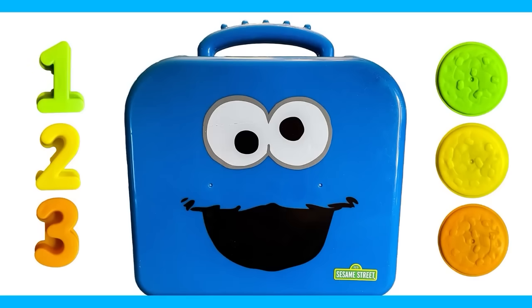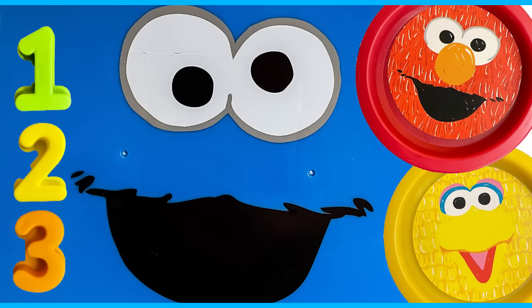Today we're going to be counting cookies with Cookie Monster. Are you ready to learn numbers and even some colors? Great, me too. I have a feeling some of our favorite characters are going to be here. I'm excited to see who will visit us. Let's get started.